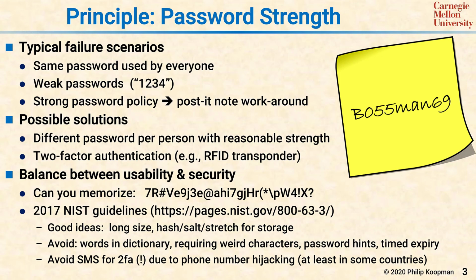In sum, the idea is you want a password that's not easy to look up in a dictionary, but also doesn't have crazy weird symbols, so it can be letters and numbers. No password hints, but encourage people to pick a strong, good password and stick with it for a long period of time. If there's no reason to believe the password has been compromised, then timing out the password and making people memorize yet another password doesn't really help security, but it encourages them to take shortcuts on their passwords.